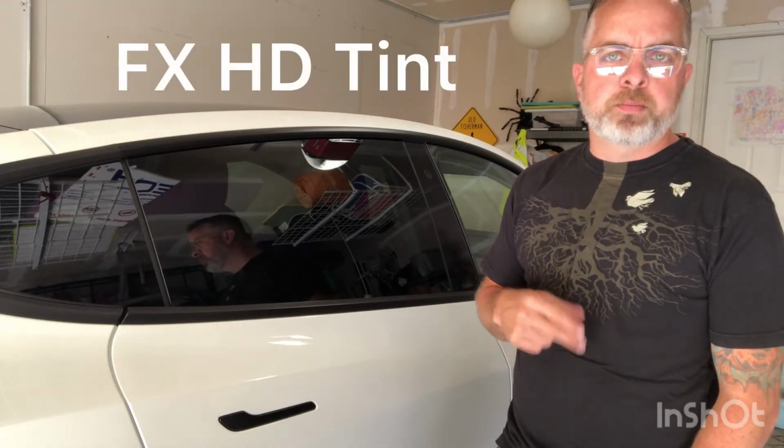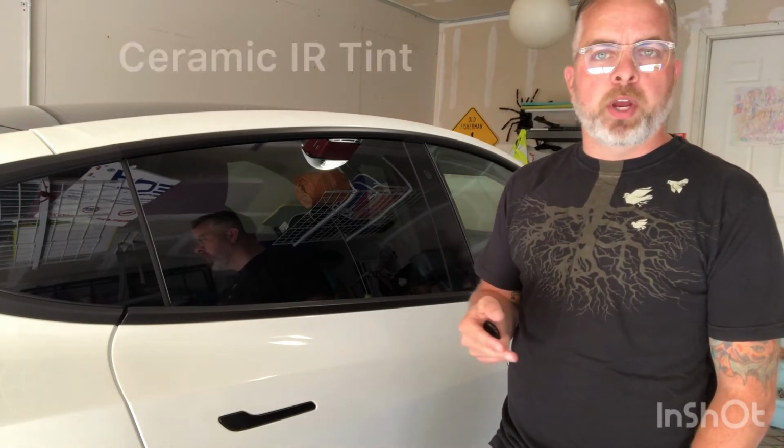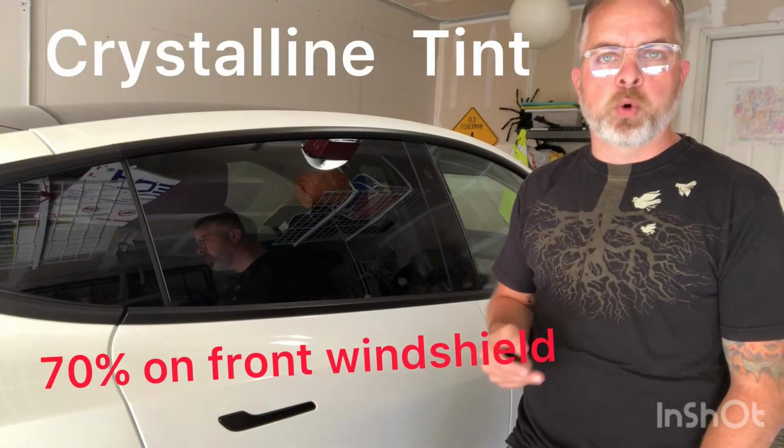3M actually makes 3 different grade window tints. Their entry level actually barely provides UV protection. If you go with their mid-grade, it's actually non-metal tint, so it won't interfere with the computer, and it's going to provide you with considerable UV protection and heat reduction in the vehicle. Their highest grade just continues to provide more and more with less degradation of the tint over time. So obviously the higher level you go, the more expensive that's going to be for you. So that's something that you're going to want to consider.